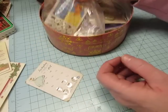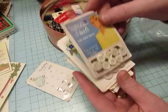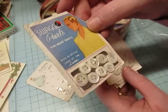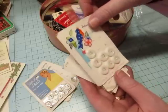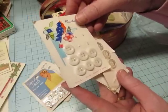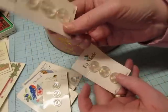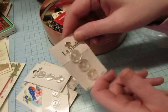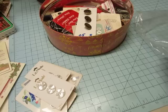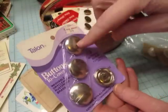Wow. We have swagger pearls for men's shirts. Look at the luster, it says. Bluebird buttons. 10 cents for this card of 12 buttons. These are newer ones. Le Chic, La Mode. Sears. Nice fat buttons. These are the ones you cover with fabric.